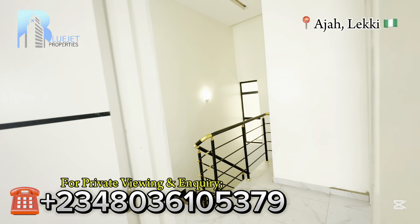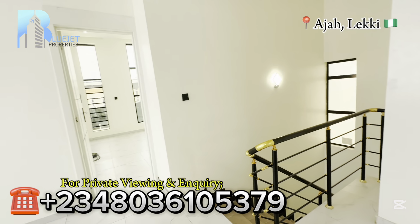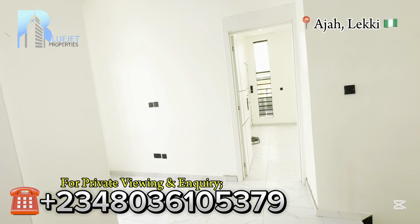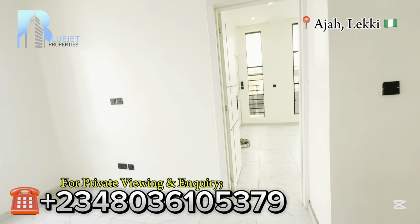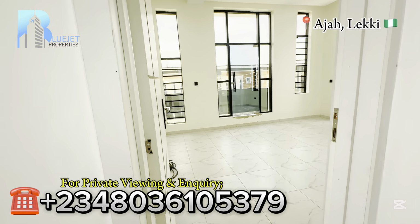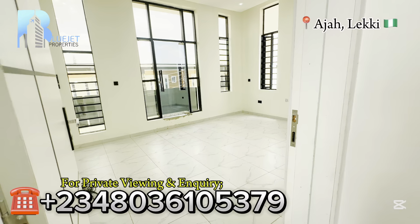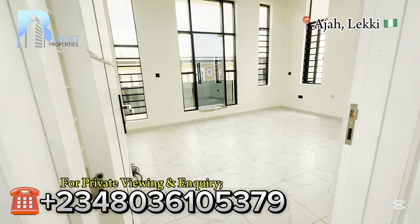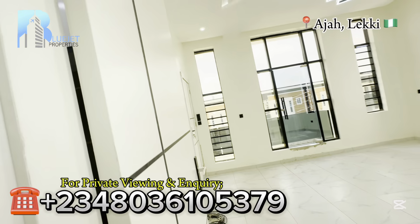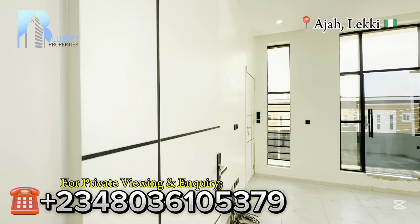So this right here is a house for sale in Lekki, Lagos, Nigeria. This is a newly built 4-bedroom, fully detached duplex for sale right here in Ajah, Lekki, Lagos, Nigeria. If you're in the market looking to get a property like this, kindly give me a call on the number showing on the screen as we take a tour of this master bedroom. The master bedroom, obviously, has the same door as the other doors.